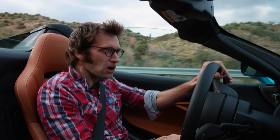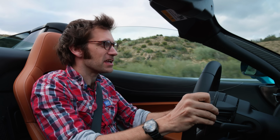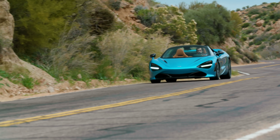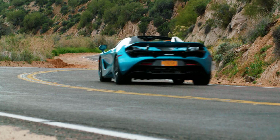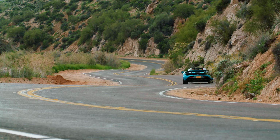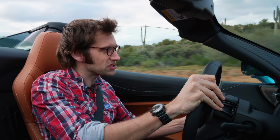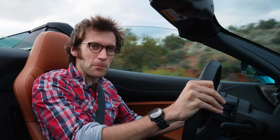This is quite a bumpy road, and just occasionally it does feel like there's a bit more shake, perhaps, certainly through the steering wheel. It doesn't feel quite as supremely, unimpeachably smooth as the last 720S I drove on an equally bumpy road in Wales.